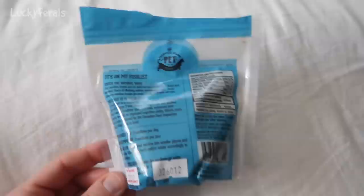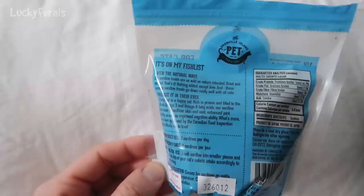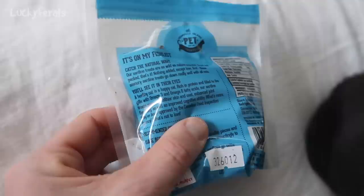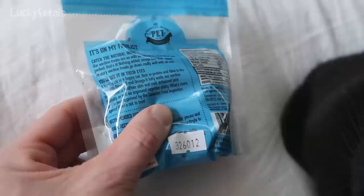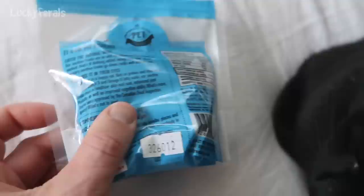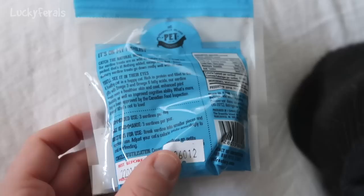It says recommended use 3 sardines per day. Our sardine treats are as wild as nature intended, dried and packed. That's it. Nothing added except love. And these savory sardine treats go down really well with all cats. You'll see it in their eyes. A healthy cat is a happy cat, rich in protein and filled to the gills with omega-3 and omega-6 fatty acids. Our sardine treats mean a healthier skin and coat, enhanced joint flexibility, as well as improved cognitive ability. Once more, they've been approved by the Canadian Food Inspection Agency. What's not to love?